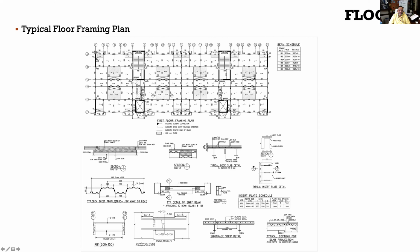This drawing also gives you the detail about the sunken portion. What you see here is a sunken portion. The sunken portion is normally slightly below your finished floor level. It is used to accommodate toilets, where you have Indian toilets. So in this drawing, sunken portions are also shown.